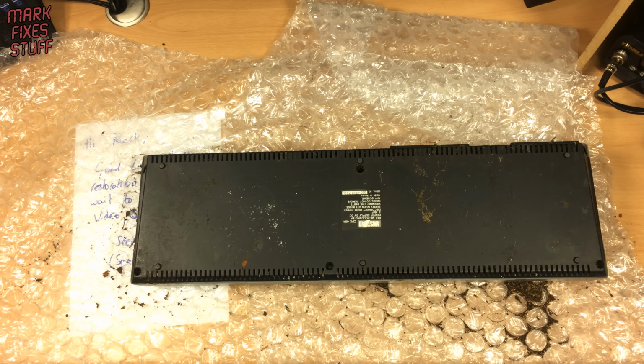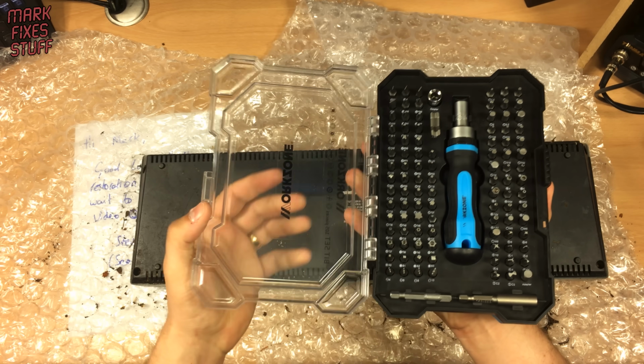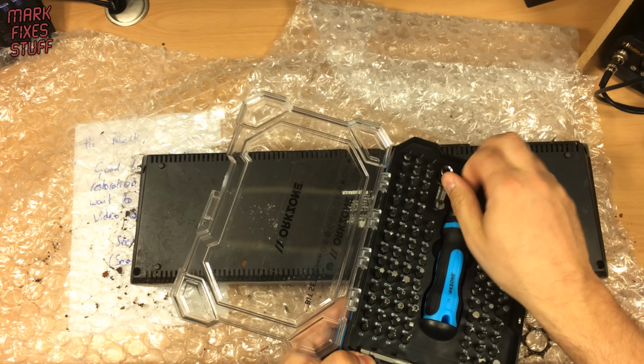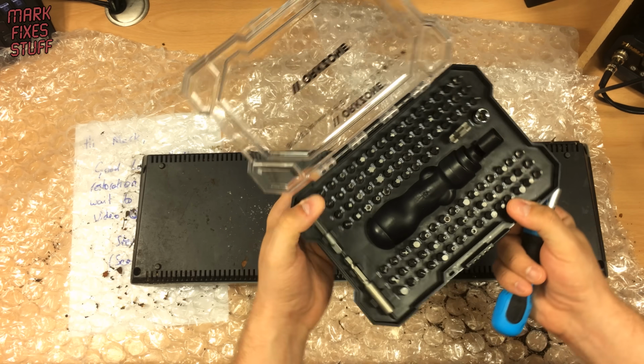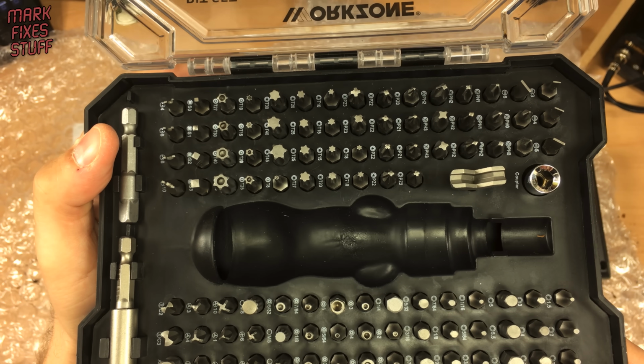Phew-wee! Where is my screwdriver of ultimate doom? It is over here. Got myself a really nice little screwdriver set from Aldi, which I think was about £16. Now, usually Aldi tools aren't up to much, but this has got loads of good bits. Look at that. All kinds of security bits.